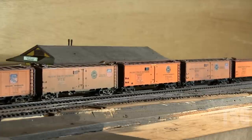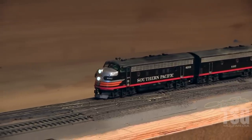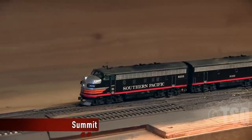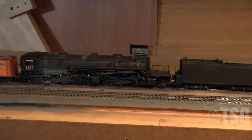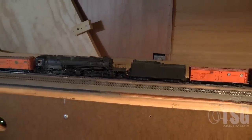Here, the 6203 will be setting out the 4217 as a helper at Summit, which is a 4,000 foot pass, which is the main pass going between Bakersfield and Los Angeles. The 4217 has been directed to return to Bakersfield, so after cutting out, it will be turned on the Y and then drift back to Tehachapi siding and wait for orders.